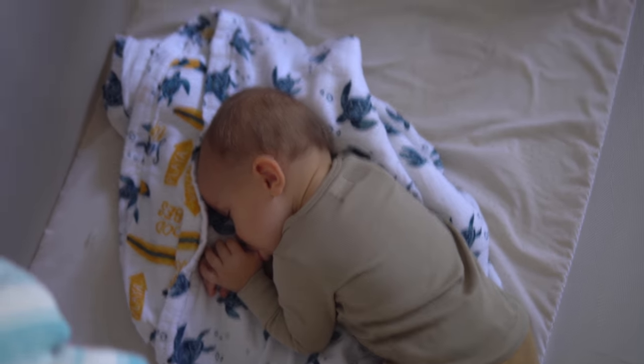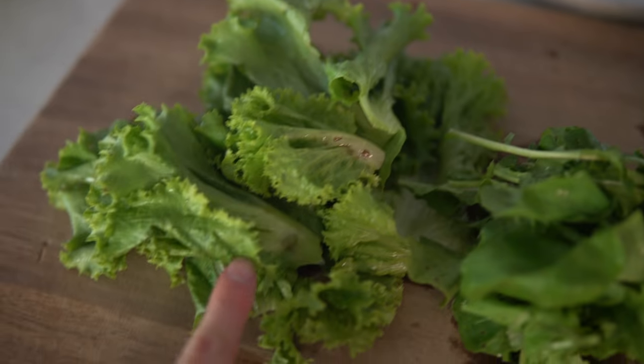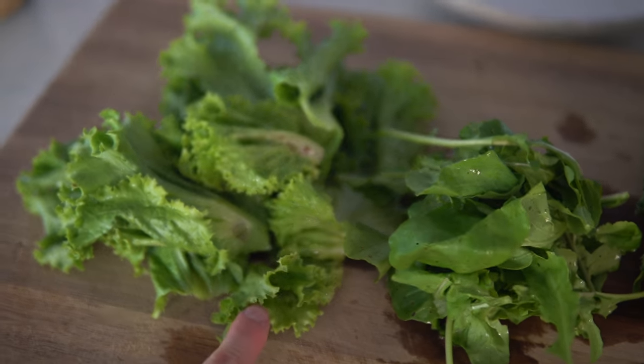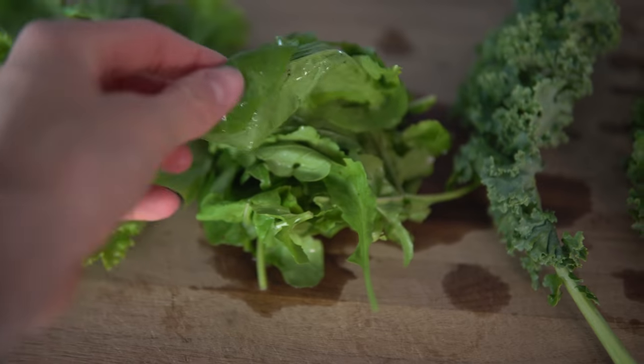So nap number two means it's time for me to chop a salad, then we're gonna head to church, which I'm kind of nervous about without having Dusty there, and the fact that Max is napping now means he'll probably be awake for church, so fingers crossed. All organic, USDA organic from the market. We've got green leaf lettuce, arugula, curly kale.